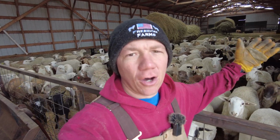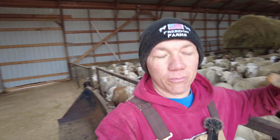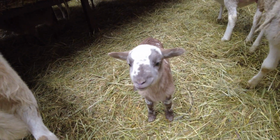These ewes and all of the manure that they make in this barn contributes to making the hay that we talked about earlier. They also contribute what could also be considered the most important crop on this farm. Yeah. And that is all these lambs.